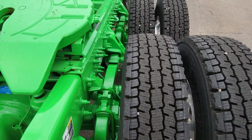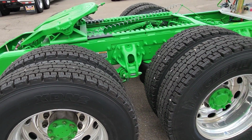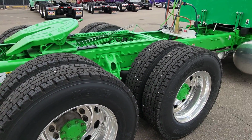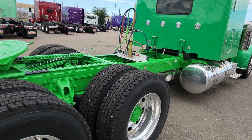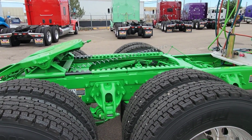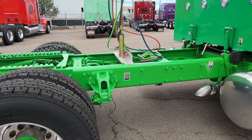And if you're not sure what a lube pump is, if you're spinning tires, you don't have your lockers on, it actually pushes oil out to the wheel ends so that you don't burn up axles. It's got a long fifth wheel slide. I think we did a 48-inch fifth wheel slide on this one. Holland F35.